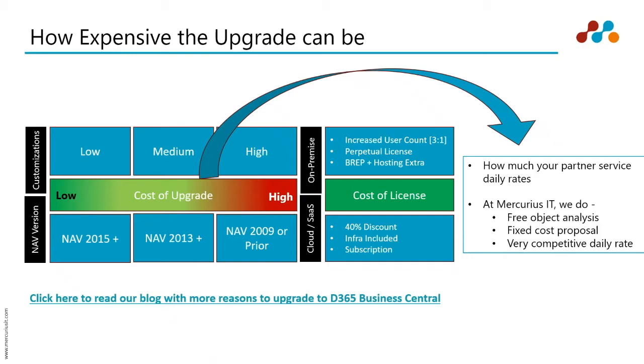So if you remain on premise, as I said, you still will be paying the BREP and the hosting and all those things. But the moment you move to the cloud, you need to buy the license, but your infrastructure will be included, and there will not be any BREP payable to Microsoft every year. It's just pure license fees you need to pay. No hosting, no administration, and no future upgrade costing, because everything will be managed by Microsoft. So this depicts how many days and how many months we are probably going to take to upgrade your NAV instance to Business Central.